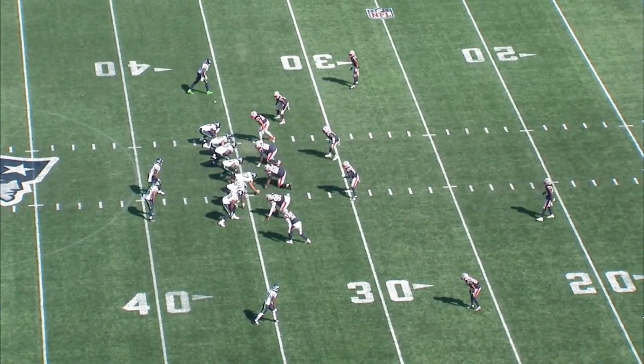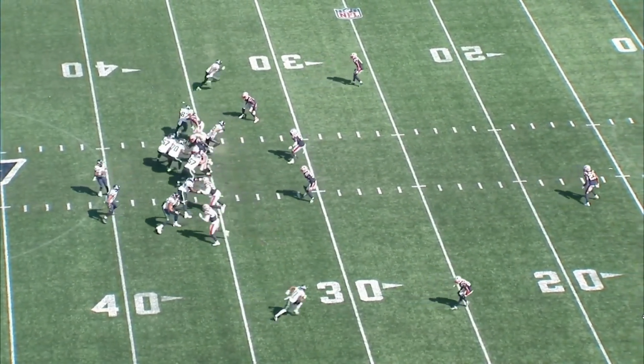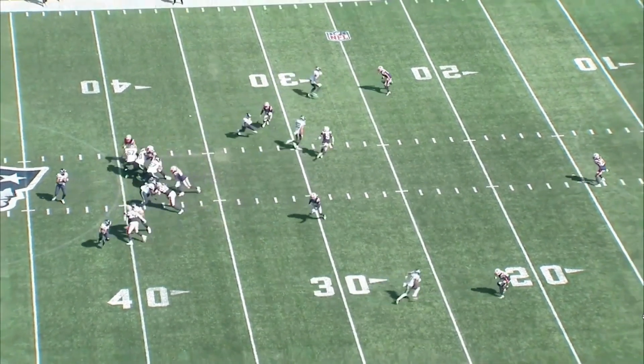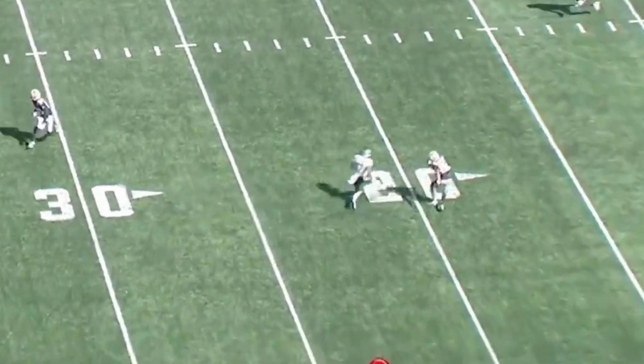But let's look at how JSN runs this route. He begins by running right at the DB, compressing the space and making him feel uncomfortable. Once he has closed the distance, he turns as if he is running a post, and this forces the corner to flip his hips and prepare to turn and run.